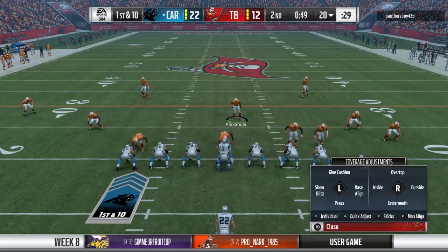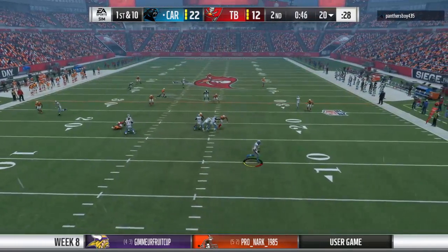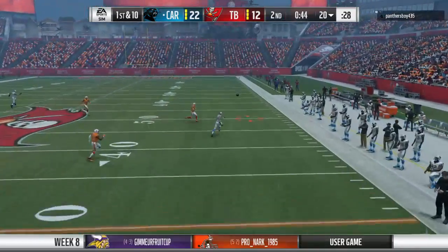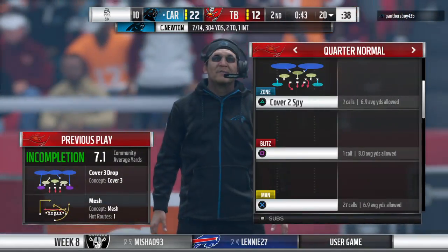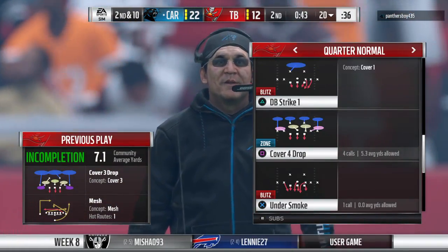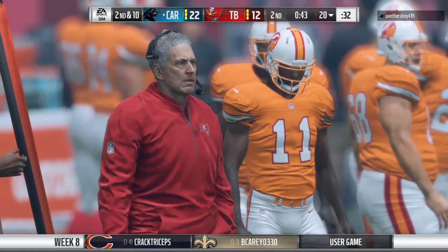Well, it's tempting to try and add to your lead. But a mistake there, that could change things in a big way. I say go ahead, take the knee, get on out for the half. And this one is incomplete. He was trying to get that one into the hands of Christian McCaffrey. And that'll bring up second down.